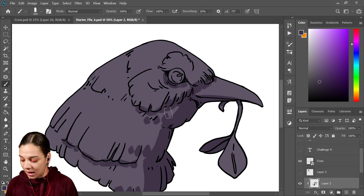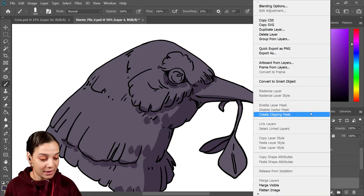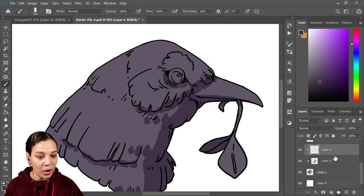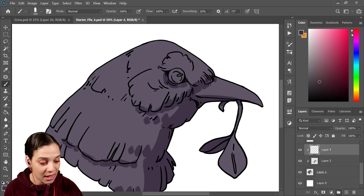Now I'm gonna make a new layer, Control Shift N. I'm also going to right click this and set it to create clipping mask. And because I have all of the layers underneath it also set to a clipping mask of this base color layer, this clipping mask will also adhere to this layer, and it will do that until I have a regular non-clipping mask layer between it and the other clipping mask. So I can show you an example.